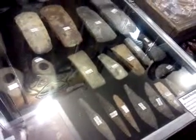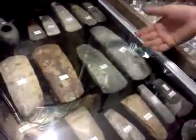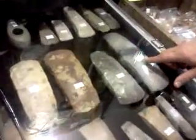The price on these English stone tools range from what to what? Anywhere from $240 to $1,400. Okay. Now, some pieces are sold, somewhere in there, but some pieces can go for $30,000 to $50,000.